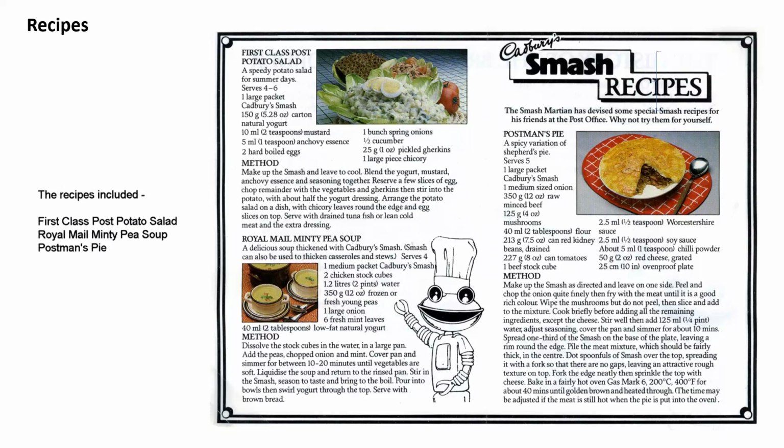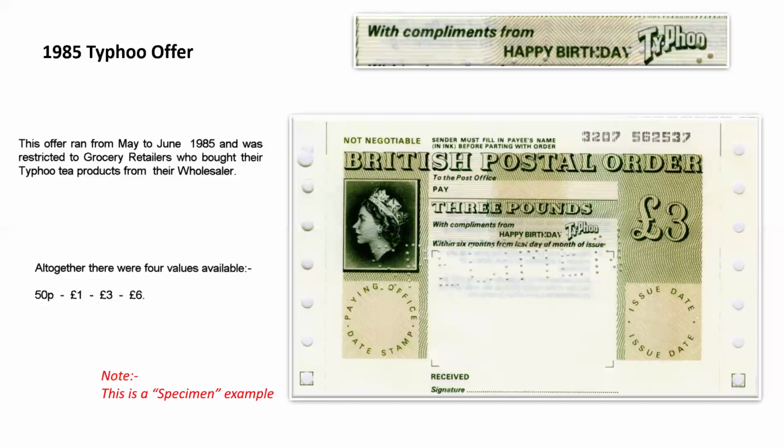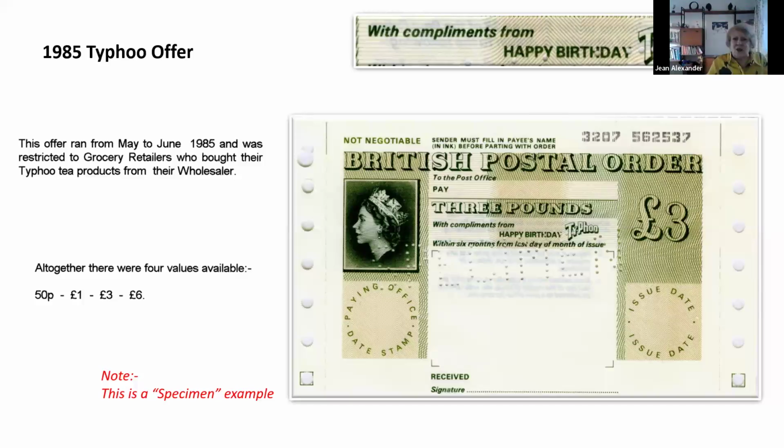Now, from there, we want a Thai food offer, and here this is a specimen postal order. At this time, 1985, everything seemed to be postal orders. I think for some reason or other, the system, everyone said we'll have postal orders, and they all, one after the other, joined in this craze for sending out postal orders for everything. And you can see the specimen example with specimen perforated across the middle of the postal order.